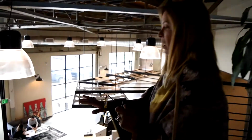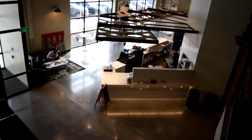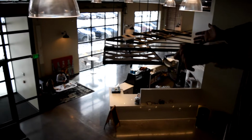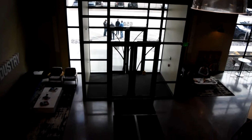So this area over here is our reception and entry. This area is actually open to the public. We have public coffee over here, we have seating, we have a cafe, we have more seating around the way, but anybody in the Salt Lake community can come in and enjoy this part of our space. We also have a patio outside with fire pits and couches that is also open to the public.